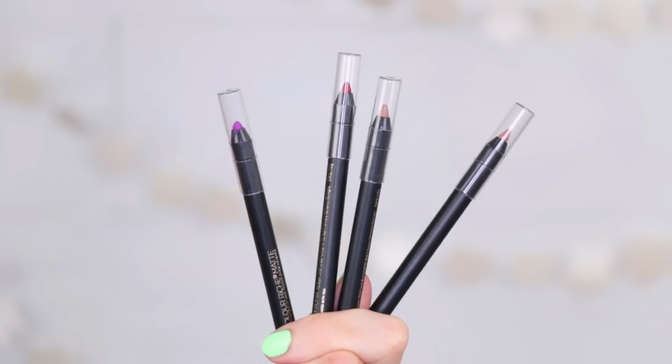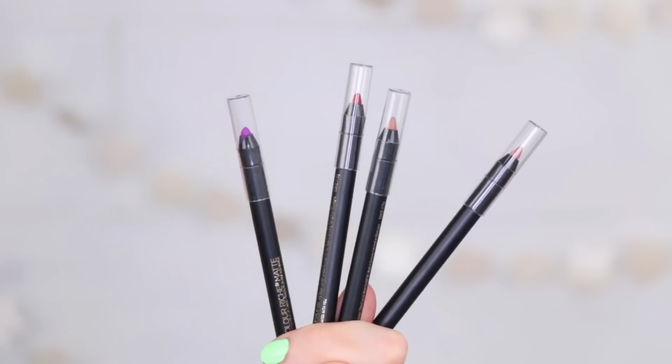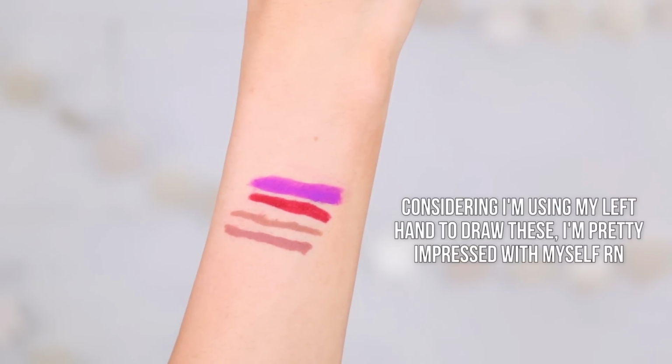Next up are some lip pencils, and these are probably one of the best formula-wise lip pencils I have ever tried. They are incredible. They are from the drugstore, and they are by L'Oreal, and they are their Color Riche Matte Sharpenable Lip Liners. These are so ridiculously creamy and pigmented. They glide onto the lips like nobody's business. I love them. They pair well with any lipstick that I have worn them with.